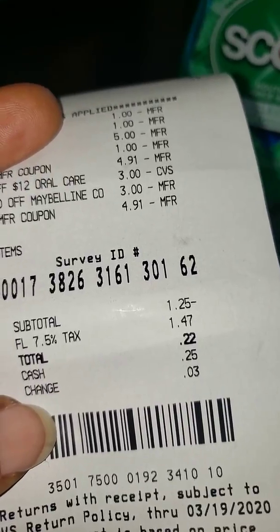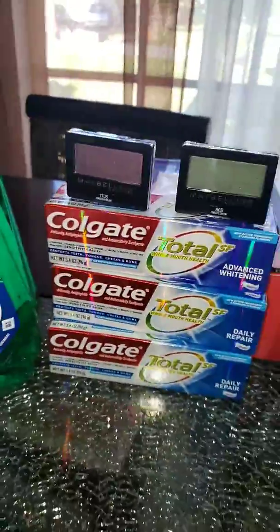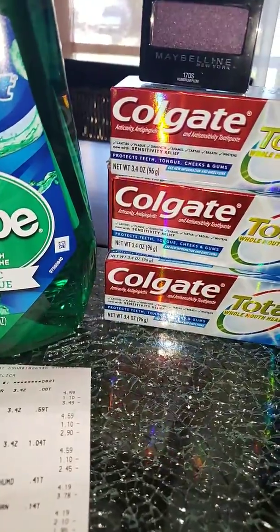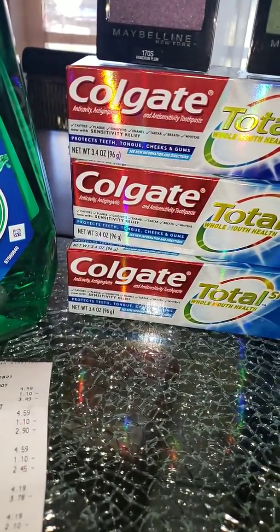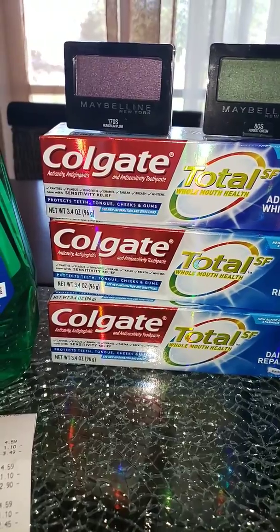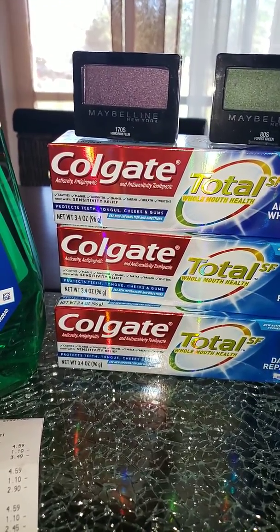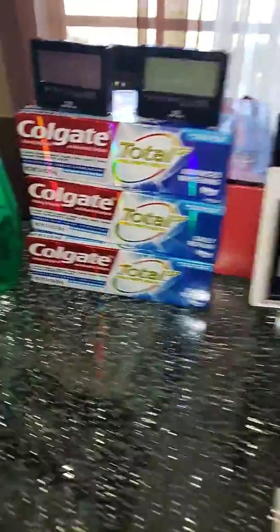After everything, I paid 22 cents. So everything here out of pocket, 22 cents. And I got back, so it's a money maker. I got back $3 for the Scope, $4 for the Colgate, and $5 for the Maybelline. So that's money on top of money that I got. This is a perfect deal right there. 22 cents, but I got back all these CRTs.